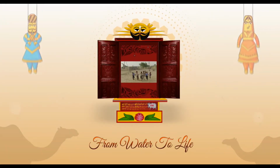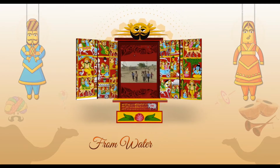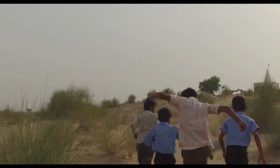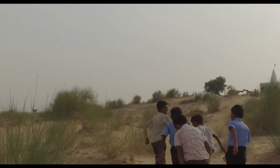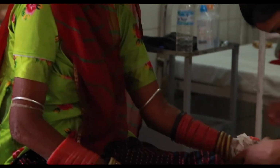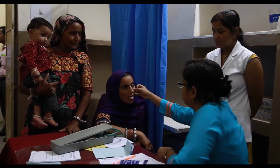From water to life. With electricity and water, there was a new sense of well-being in the area. Health is the biggest economic asset you can give to any society. Today, maternity-related risks are a thing of the past.